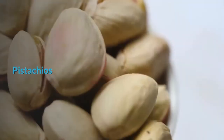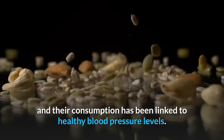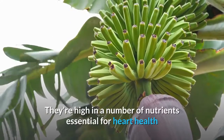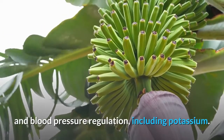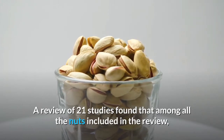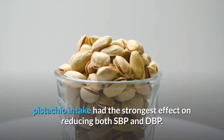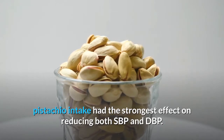Pistachios. Pistachios are highly nutritious, and their consumption has been linked to healthy blood pressure levels. They're high in a number of nutrients essential for heart health and blood pressure regulation, including potassium. A review of 21 studies found that among all the nuts included in the review, pistachio intake had the strongest effect on reducing both SBP and DBP.